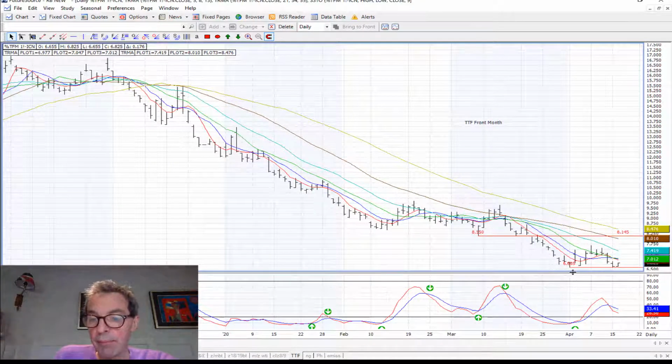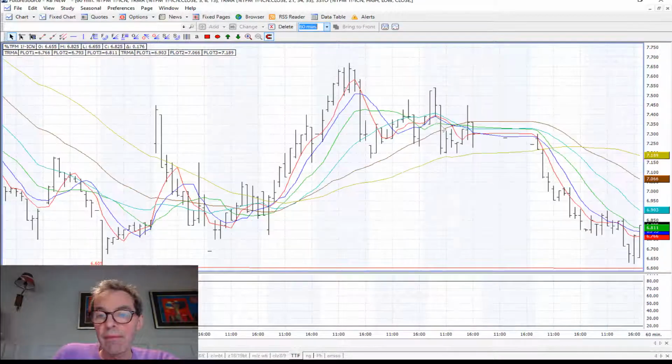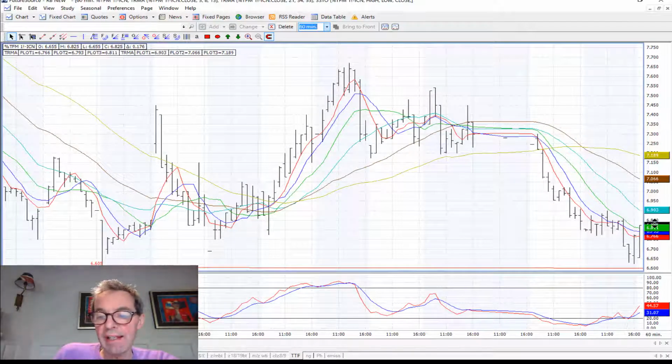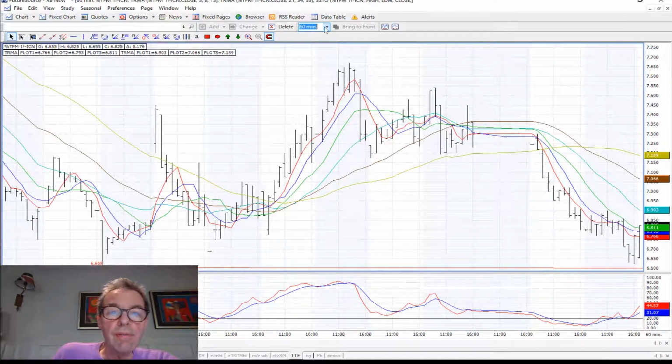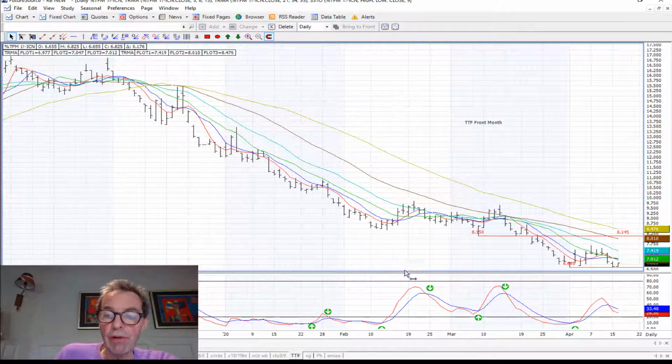TTF pretty much hit its target at 6.005. It now needs a move and close below here to take it down to about the 5 level, 5.450 to 5. It could easily recover up to the 5-day moving average around 6.977. And if we put a 60-minute chart on here to see what's happening, the stochastic is flagging a little bit of recovery, particularly as it's got some bullish divergence here. So don't be surprised by a few hours of early strength this morning, but then I suspect it will run into trouble up at the 5 and 13-day moving average.